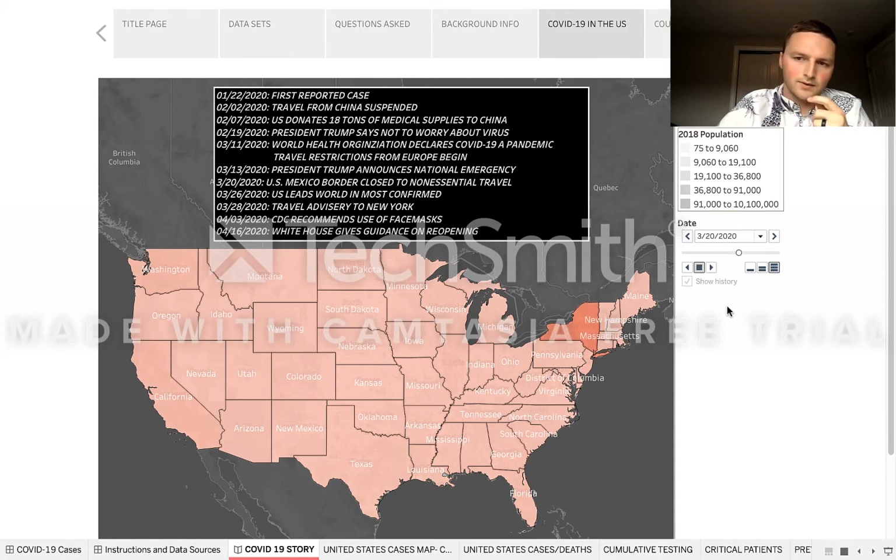Okay, so the 20th, this is when it ramps up even more. Hey, we're going to close all borders down to travel. So the U.S.-Mexico border and the U.S.-Canada border: non-essential, non-business travel is no longer allowed to cross the border.